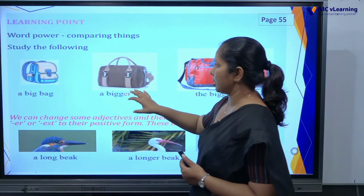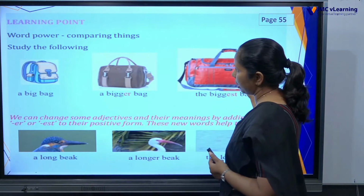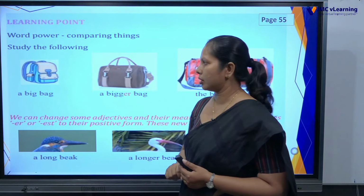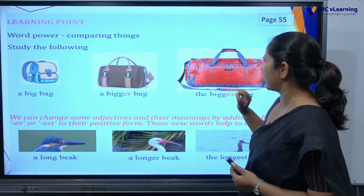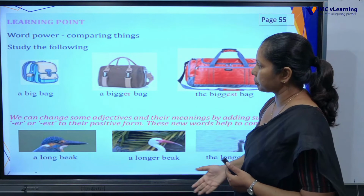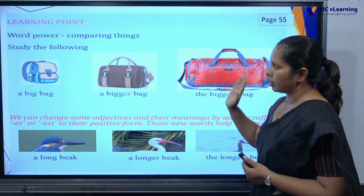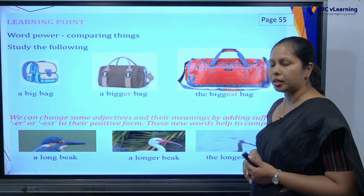So, comparative means we compare among two things. Superlative means we compare among a group. Now here we compare this bag with this bag. So we say this bag is bigger than that one. But here we compared all three bags, we wanted to find the biggest bag among the group. So this is the biggest bag. So here we use ER for comparative words and EST for superlative words. So remember, comparative means we compare among two things. Superlative means we compare among a group.